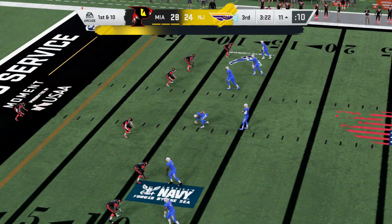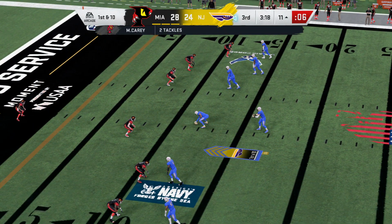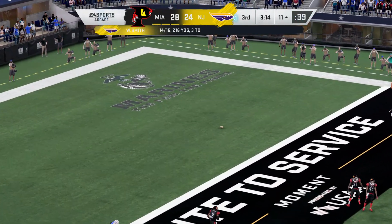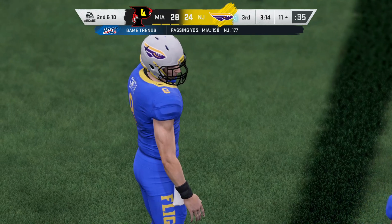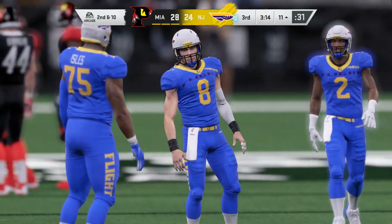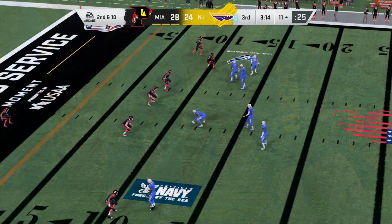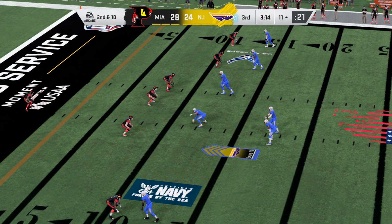So how about that for a chain mover? They're all the way down inside the 40 now for 1st and 10. Out of the gun, Smith. Throwing middle, but it's incomplete. I know coaches tell us all the time that having a powerful arm isn't the number one thing they look for in a quarterback. But when you're trying to throw inside routes and you need to put some heat on it, it helps to have the big gun. In this case, just a little bit too much. They'll try again from the 36 on 2nd and 10.